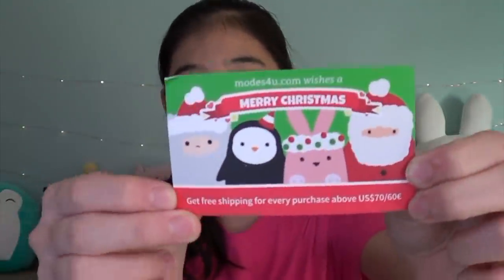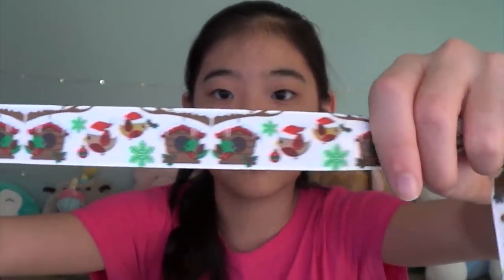Here's the business card, and it's also Christmas themed, so it's super cute. I found an extra, which is so nice of them. And oh my gosh, this is ribbon. It's Christmas ribbon, with birds and birdhouses on it. It is super cute, and it's a long piece of ribbon.